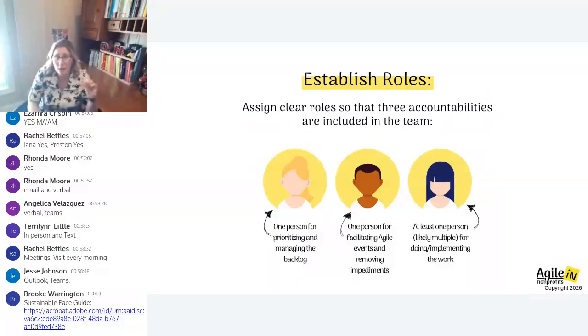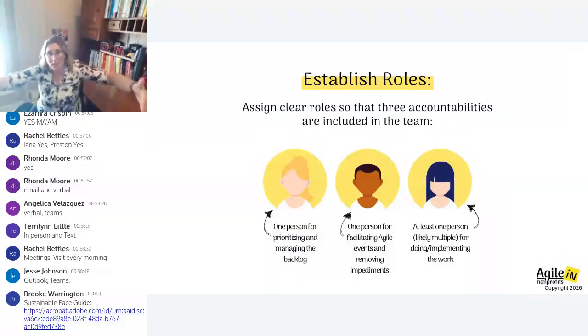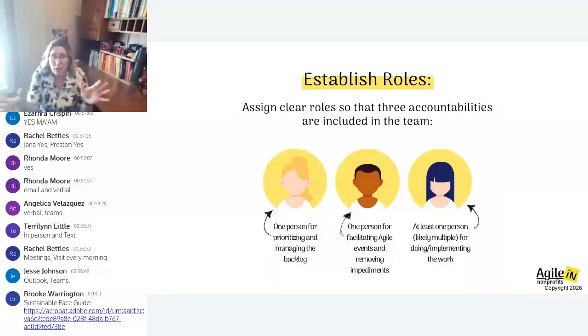So there's usually one person that's playing that role. And then there's at least one person who's doing awesome work. There could be more than one person doing awesome work. It could be 5 people doing awesome work, 7 people doing awesome work. Probably not more than 9 or 10, because otherwise that's too big of a team, a lot of cooks in the kitchen. But so these roles are what we want to think about within our team.